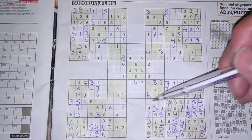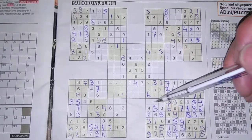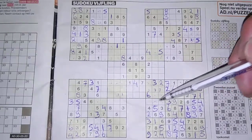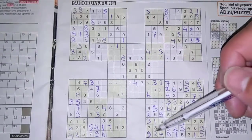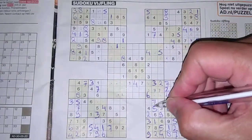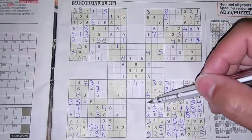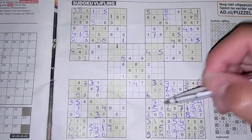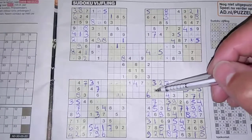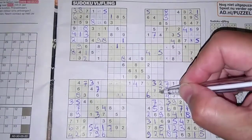three missing numbers here. The numbers are, in this big square, the 1, the 7, and the 8. I see here 1 and an 8, so no 1 and an 8 in this box. This should be the 7. Here we have the 1 and the 8. I cannot fill this yet, need to wait. We have a 7 here, so this cannot be a 7 anymore. This should be the 7.